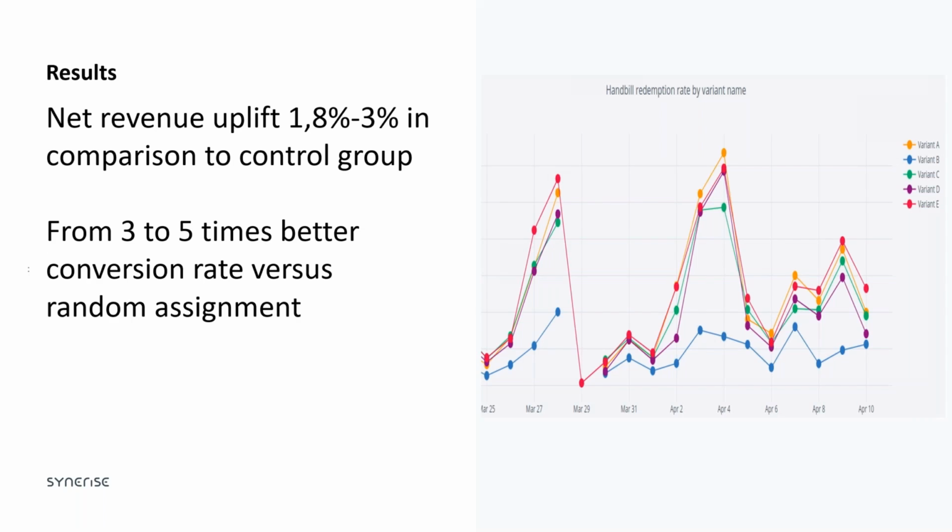In fact, what we have achieved is that once the loyalty program has integrated the personalized promotions capabilities, on average, we can see that, first of all, personalization is working well, and that the personalization is actually driving higher conversion rates and higher revenues. On average, the net revenue uplift, so in this particular case, revenue including the cost of the promotion itself, we achieved from 1.8 to 3% net revenue uplift. It depends on the case.